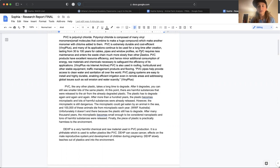Polyvinyl chloride is composed of many vinyl monomers, or small molecules, that combine to make a huge compound. And these monomers make another monomer, but they also add a chlorine to them. Every single monomer now has a chlorine bonded to it. With that done, PVC has a lot of advantages.